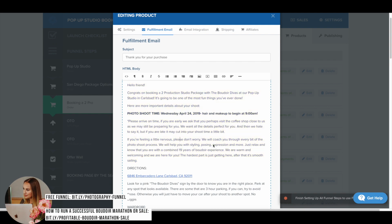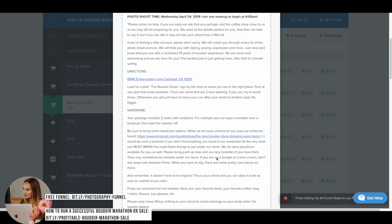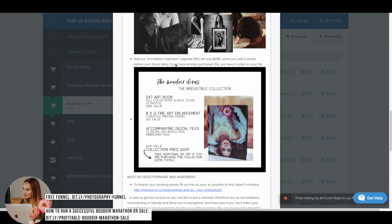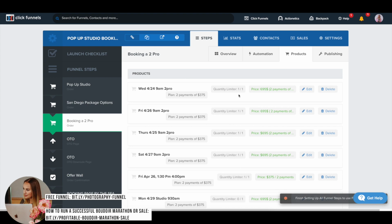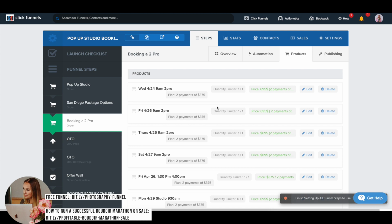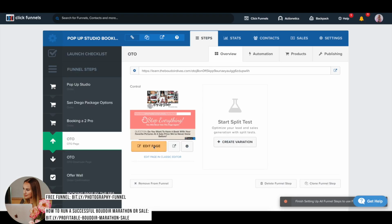But otherwise, what you want to do, I think, is just leave all this blank because nothing's going through anyways. And then you come down here and again, in our email, we're upselling the heck out of them in the email too. You update your product. I'm not going to do that in case I accidentally change something. So you make a new product for every time slot you're offering. Got it? New product for every time slot you're offering. And if you have 2 different packages, you'll do it on each order package page right here.